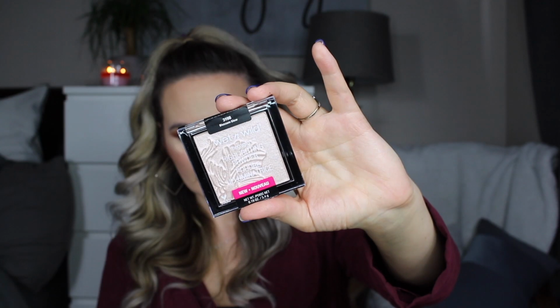I totally forgot, because I got super excited about that formula and about that product, to try this one on the other cheek. So this is the new Wet n Wild Mega Highlighting Powder in Blossom Glow. I'm just gonna layer it on top of this, and we are gonna glow to the goddess today. Okay, I'm going to dust that brush off. This looks intense, guys. This is really dry though. Compared to that Physicians Formula, it's really dry.